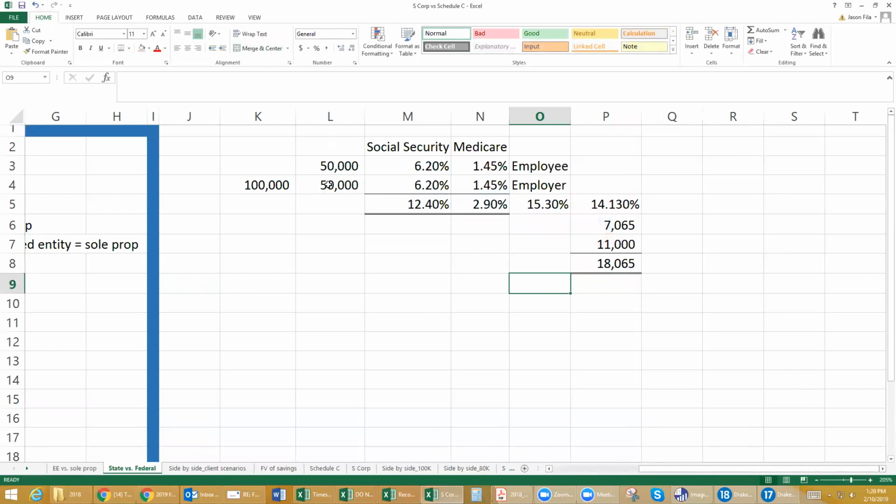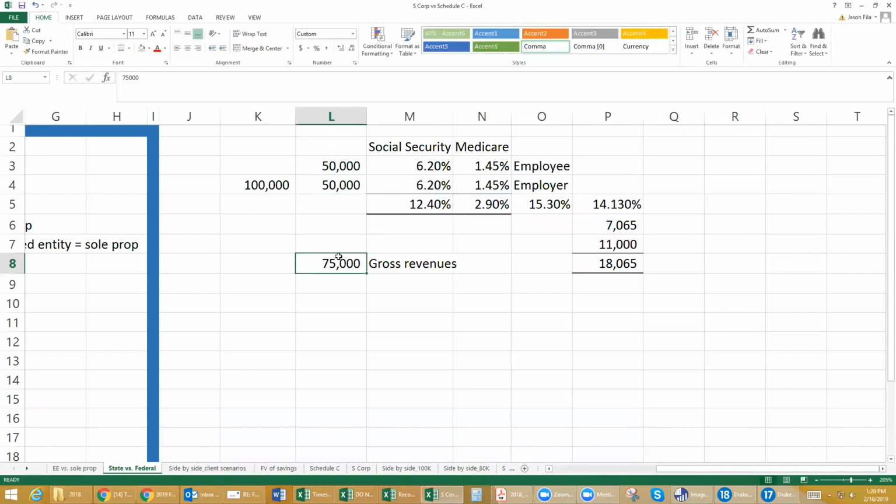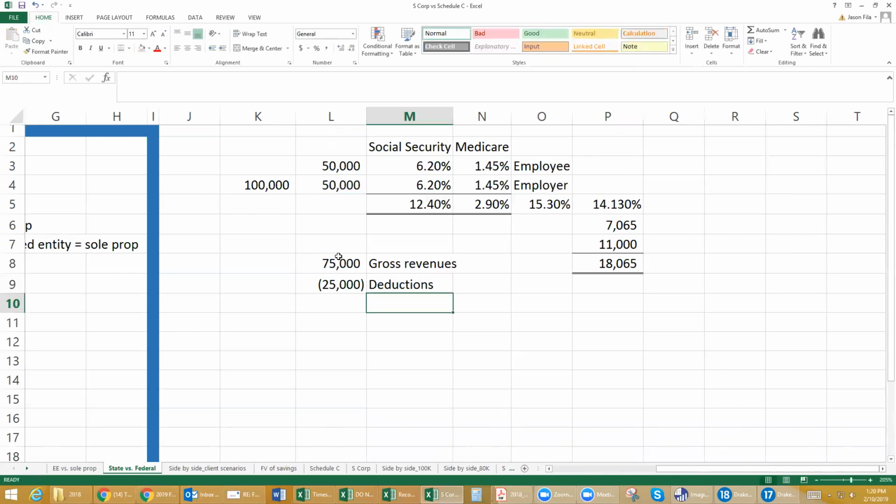So overall, that's $18,065. So this assumes, let's say, $75,000 of gross revenues. Gross means before any deductions. And then you have your deductions, and let's just say we find $25,000 of deductions, okay? And then the net income, of course, is after deductions.